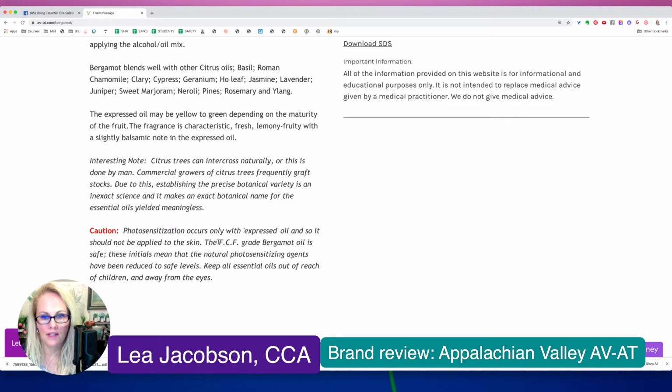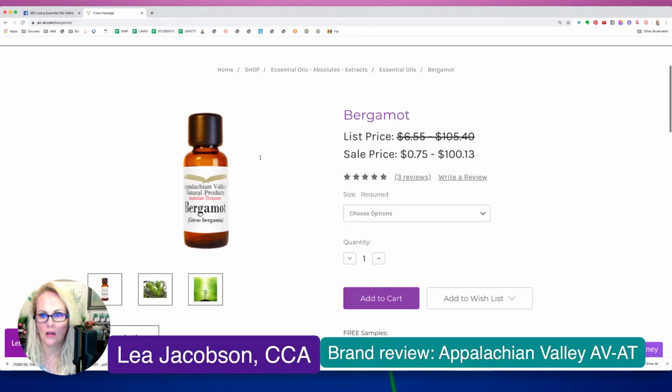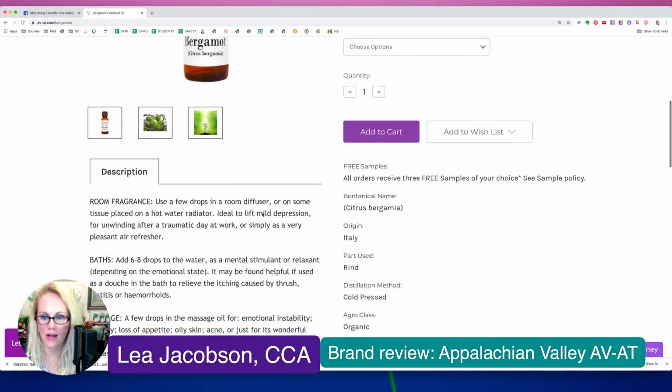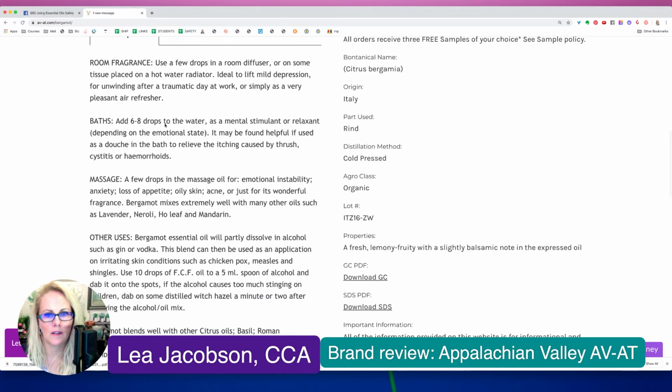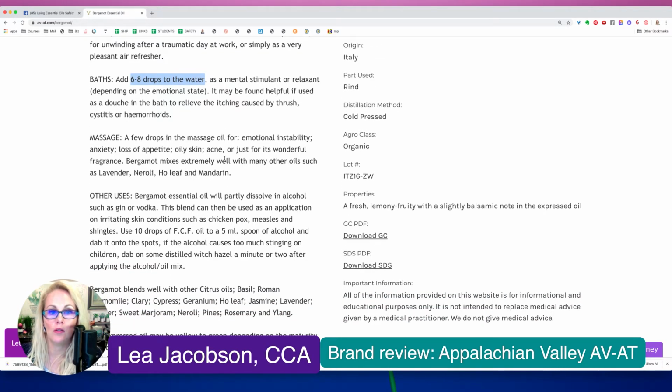They do have an FCF grade bergamot. That is good to know. So they do have a furanocoumarin free bergamot, which is not this one. So you want to look for that other one. So that is good to know. So this one being phototoxic, they are still suggesting that you add 6 to 8 drops to your water when you are taking a bath without diluting it, which is not something that I would recommend. You definitely want to add a carrier oil as well to that.